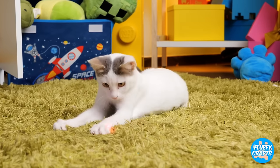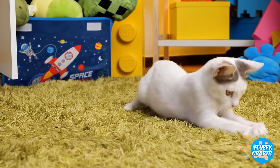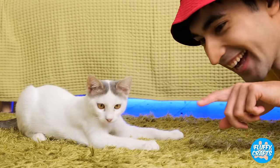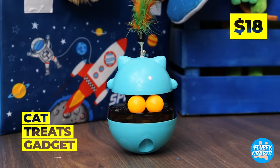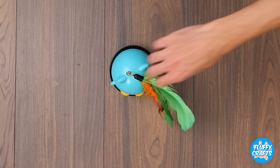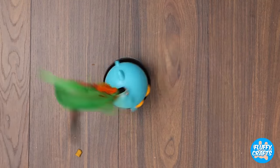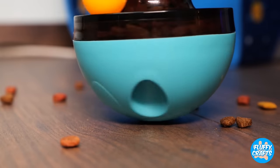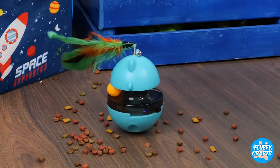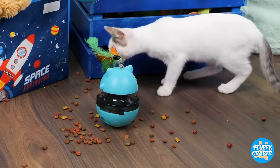Ooh, where'd that red dot come from? I think it wants to show us something. Wow, a cat treat gadget. Let's take it for a spin. Look, it's cat treats all around. For your cat, it's dinner and a show.